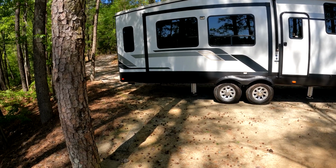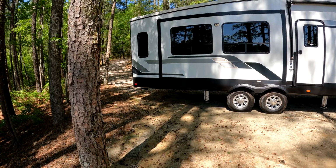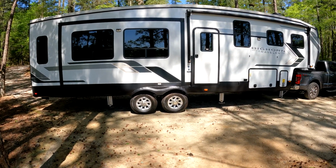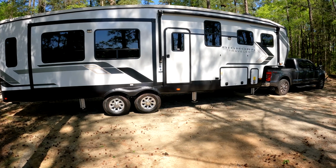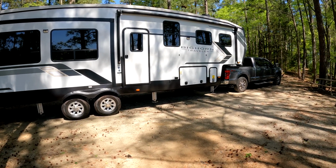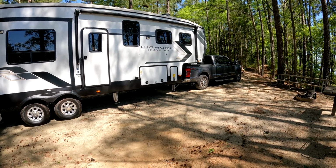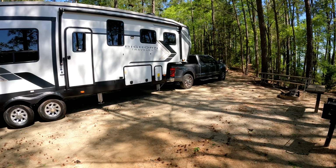Okay, I'm ready to pull out of Site 34. Everything looks good. Didn't have any issues. So I'll head to the dump station and make sure those valves work right so that I can dump my gray tank and my black tank.